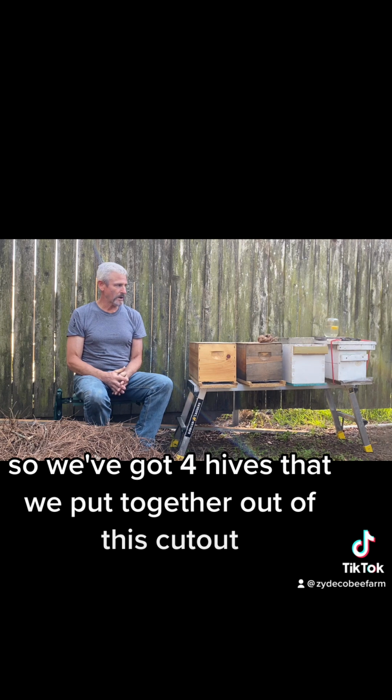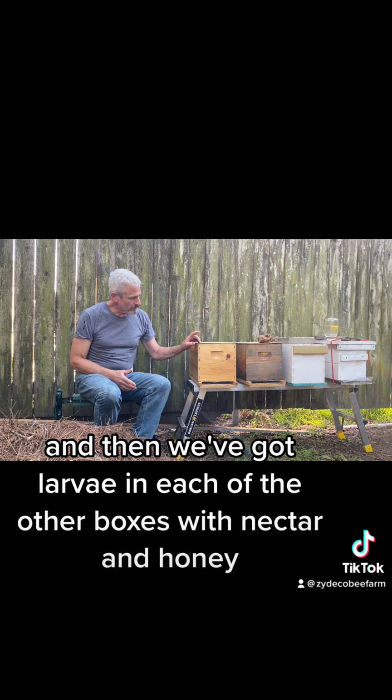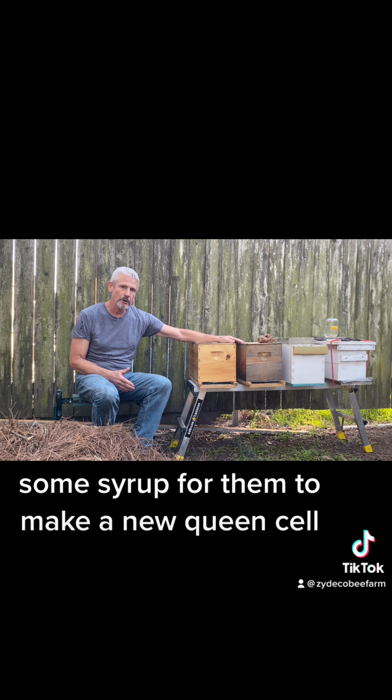So we've got four hives that we put together out of this cutout, and one of them is queen right. And then we've got larvae in each of the other boxes with nectar and honey. And then on the end, we've got eggs. And then we added some syrup for them to make a new queen cell.